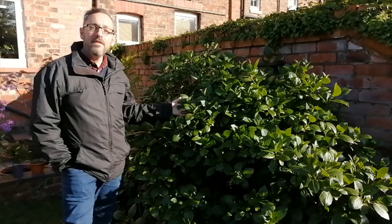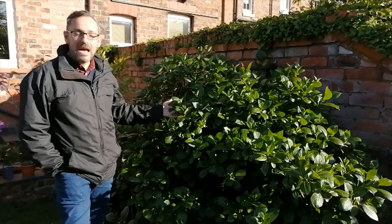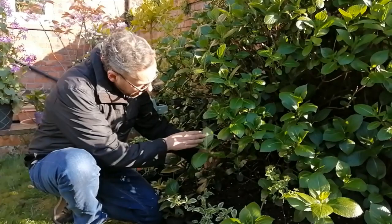At the moment, because we're in lockdown, we're unable to go to a garden centre and buy new plants, but actually we don't need to. We can grow plants for free from plants we've already got at home. So today I'm going to take cuttings from this lace cap hydrangea and show you how to grow new plants for free. Spring is a great time to propagate hydrangeas because there's lots of fresh growth, and actually some of these long shoots could do with pruning off anyway.